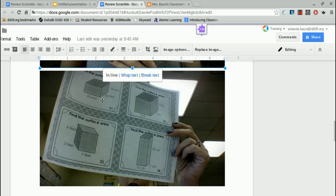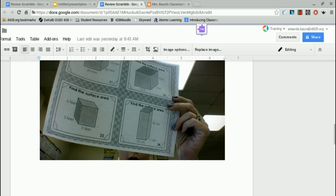All right, so now we've got surface area of rectangular prisms. This one here that was a 10 by 20 by 20, you should have gotten 1600. This one that was a 12 by 13 by 13, that should be 962. This one that's a 6 by 5 by 5 should be 170. And this one that is a 10 by 11 by 32 is 1,564.